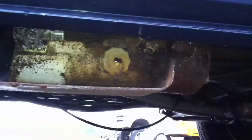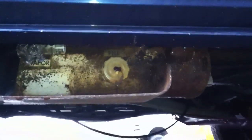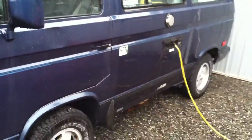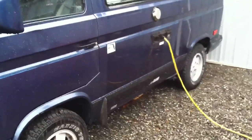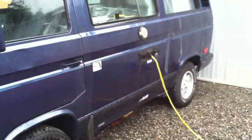There's that thing that looks like a torpedo. That's the tank there. You can see all the plumbing and the valve and whatnot there. So that's where it gets filled up. The guys at the propane store don't like us Westfalias too much, because those things are kind of a pain in the butt to fill up, simply because they got to get down on their knees and get dirty. But anyways, there's no external tank that you can take off and have filled. So that's propane on a Westfalia.